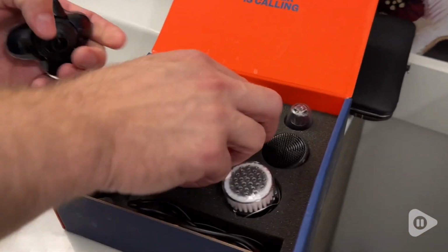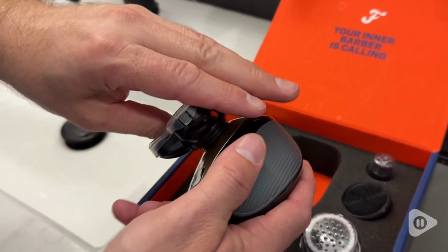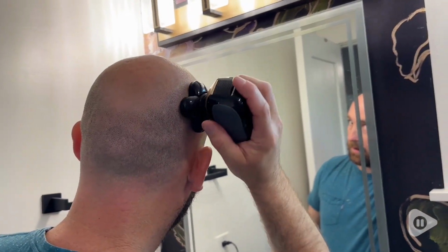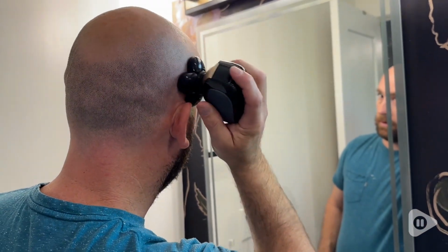It comes in this nifty little box that we still use for storage. It's so easy to put together. You just click the blades in place and you're good to go. It also will charge pretty fast and the charge lasts a long time.